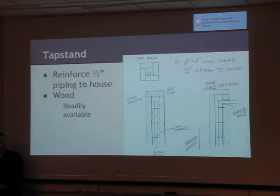So we decided on a material that's readily available, wood. A lot of the families around there already have access to that, and they could use 2x4s to create a box system around this pipe just to give it support and protection from going into their home.